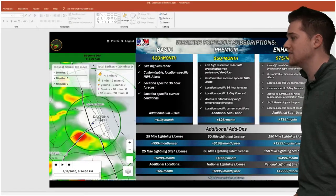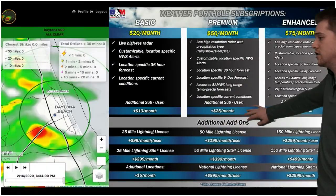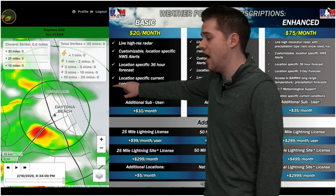So let's go into our slideshow just real quick before we move on to the forecast. I wanted to show you its operational value here. You can see we were tracking the Daytona 500.